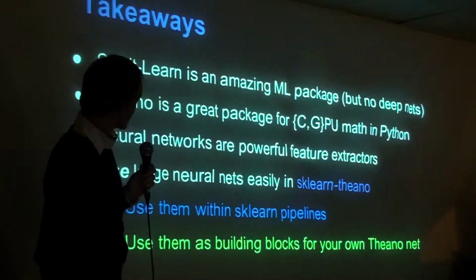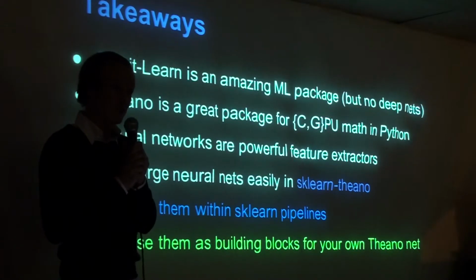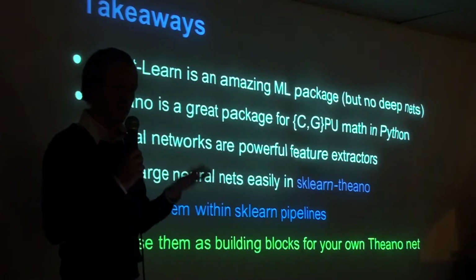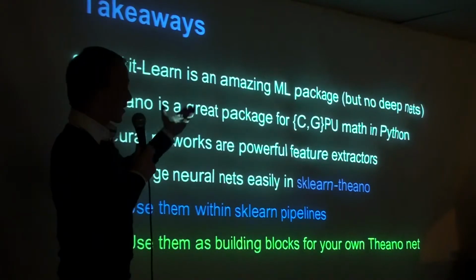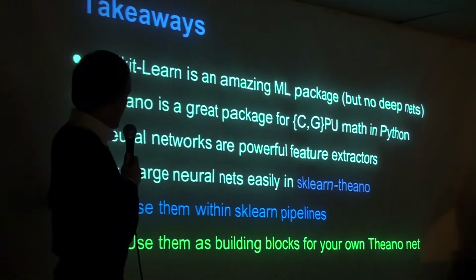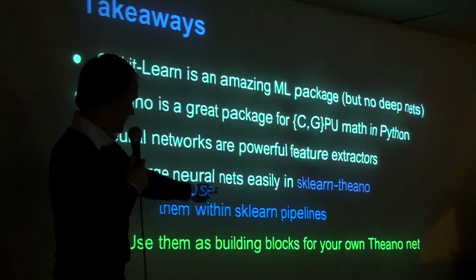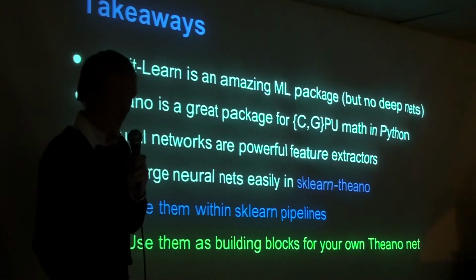Takeaways: scikit-learn, if you don't know it, check it out. Theano is a Python package to make mathematical expressions, and thus also neural nets. Neural networks are great feature extractors. You can use these large neural networks with sklearn-theano in scikit-learn pipelines or as building blocks for your own Theano network.